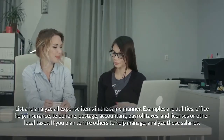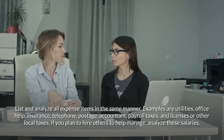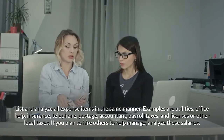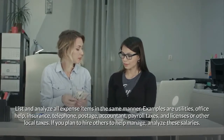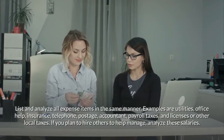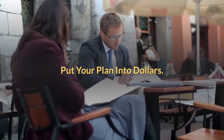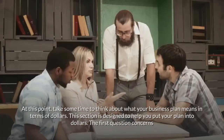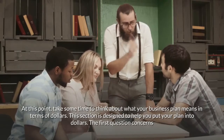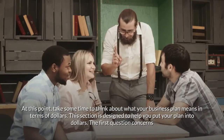List and analyze all expense items in the same manner. Examples are utilities, office help, insurance, telephone, postage, accountant, payroll taxes, and licenses or other local taxes. If you plan to hire others to help manage, analyze these salaries. Put your plan into dollars. At this point, take some time to think about what your business plan means in terms of dollars. This section is designed to help you put your plan into dollars.